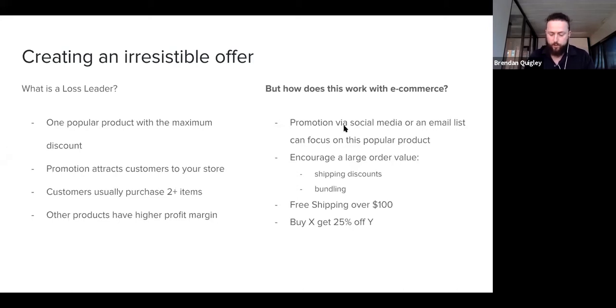One of the ways you can do this with your e-commerce is, if you're promoting via your social media or an email list, consider focusing your promotion on one product. Once they're on your store, you can use things like shipping breaks or bundling to encourage a larger order value. An example of this is free shipping above $100, or if you buy this product, which is your loss leader, you get 25% or something off another. When you talk e-commerce, often we're talking about trying to increase your average order value.